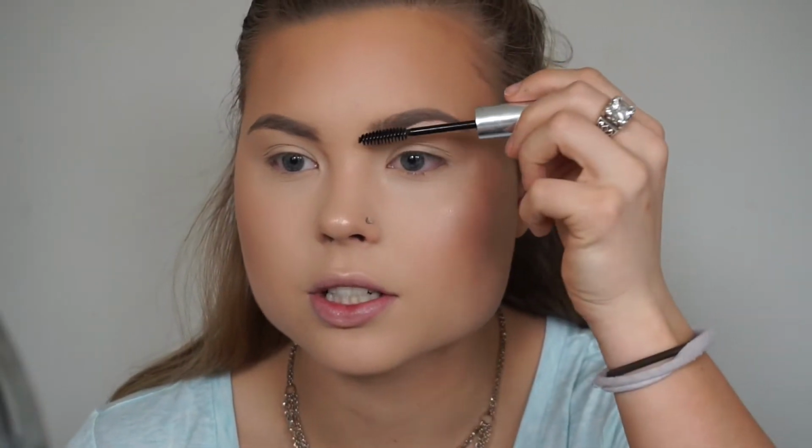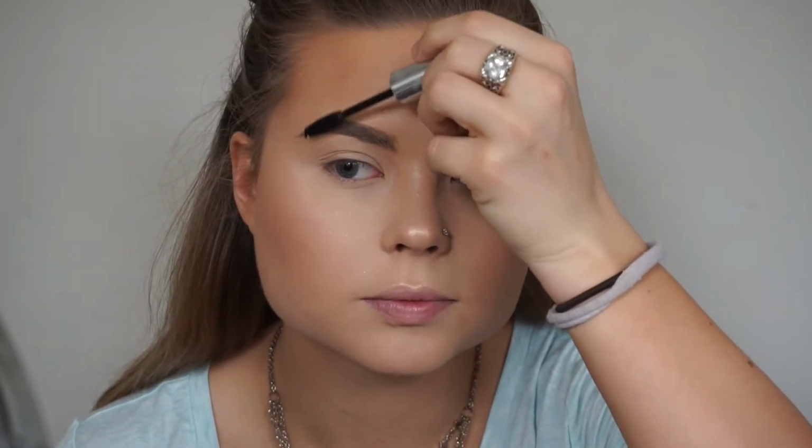And then really light with it. Okay, I'm pretty happy with that. Alright, so let's just set these brows with some brow gel. They actually came out pretty well. I'm like, I can deal with this. I can totally deal with this.